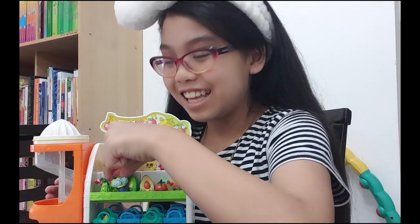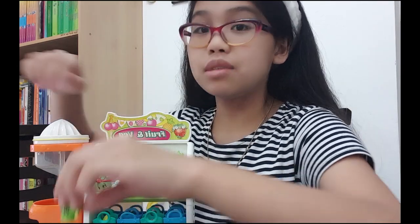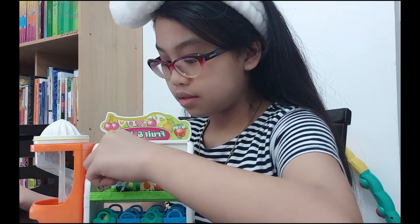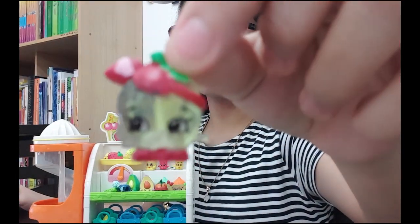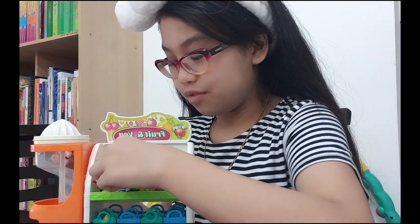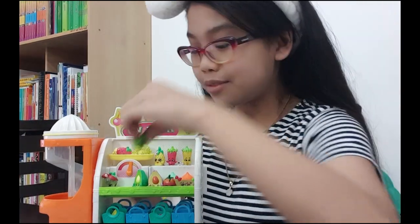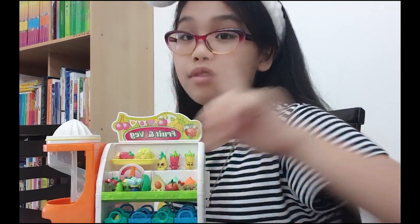The next one I'm going to show you are the two different kinds of Apple Blossom. This is the original one. And this is the wild style version of Apple Blossom. She's transparent. OMG. What? Okay. How cute is it for these people who made the Shopkins to think of Apple Blossom? Aww. She's actually my first favorite. I'm kidding. I'll show you my first favorite in a minute.